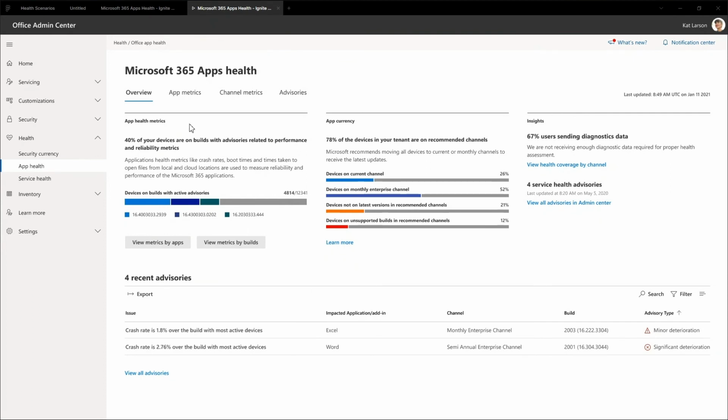The summary of devices at the top should help you quickly address the impact that the issues reported by the advisories might have in your organization if these go unattended or not investigated. This will also help you assess which is the most impactful build, the one that you might want to prioritize in your investigation and troubleshooting.